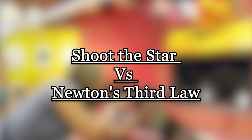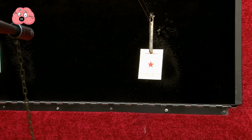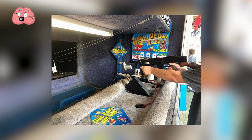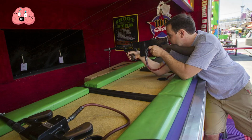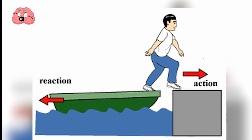Number 3. Shoot the Star versus Newton's third law. If accuracy games are your thing, then Shoot the Star is the game for you. Unlike other carnival games in this video, Shoot the Star is a totally fair game with no underhanded tricks to stop you from getting those prizes. Unfortunately, even with no tricks involved, this game can be infuriatingly hard. That's because you're faced with Newton's third law of motion.